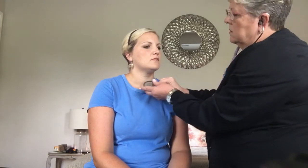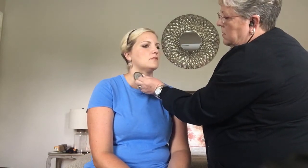And it's normal contour with a brisk upstroke and a slower downstroke, which is all normal. And now I'm going to take a listen. I want to make sure that this is clean. Okay, so just take a breath and then let it out and hold it, okay? I'm just listening to your carotid. And there's no bruit, so that's normal with the carotid artery. And I'm going to just take a look at your trachea now. It looks midline in the throat, and it's not off center, or there's no shift in the trachea there, so that's normal.